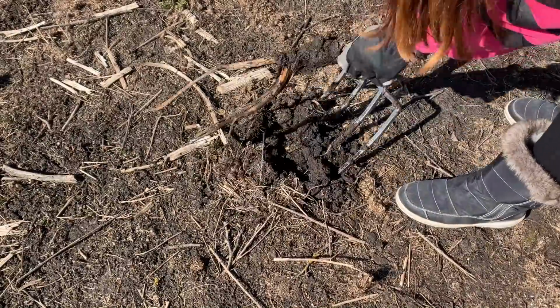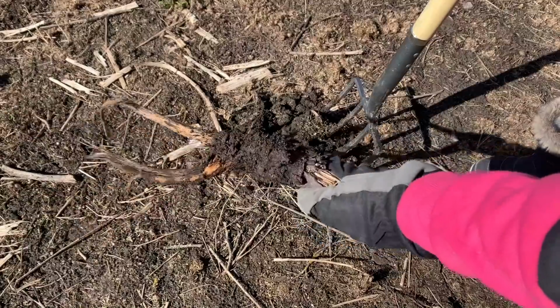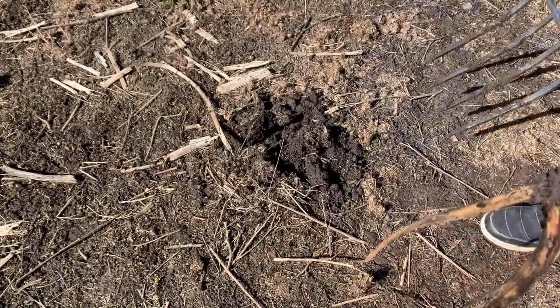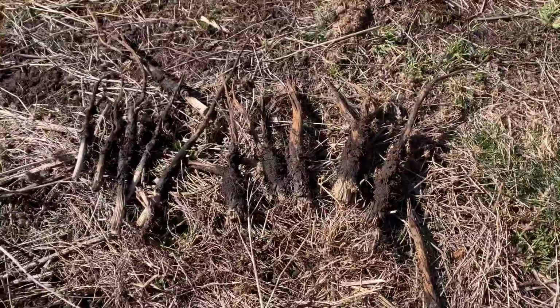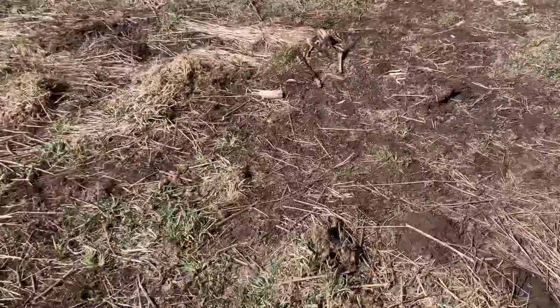Okay, so, whoa. That's a big bad boy. Big bad boy, eh? It's more. Another one growing. There's more here. Look at this nasty thing. That's how many I got out from here.